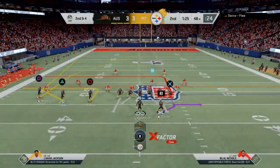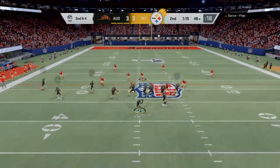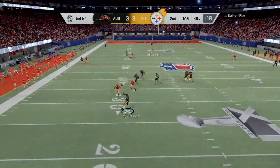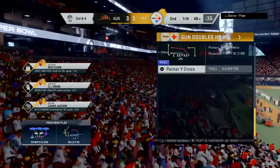6 yards was the pickup on the last completion, so here's 2nd and 4. To throw again is Jackson. And he's just going to get rid of this thing. To no one here, he throws it away, and now it's 3rd.